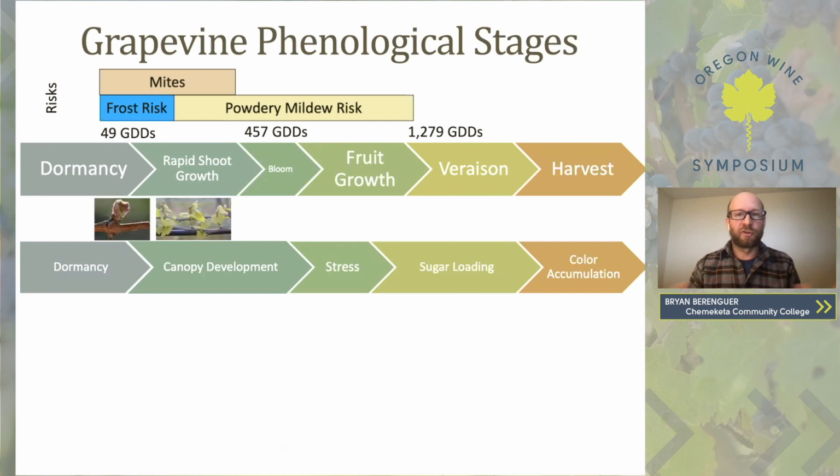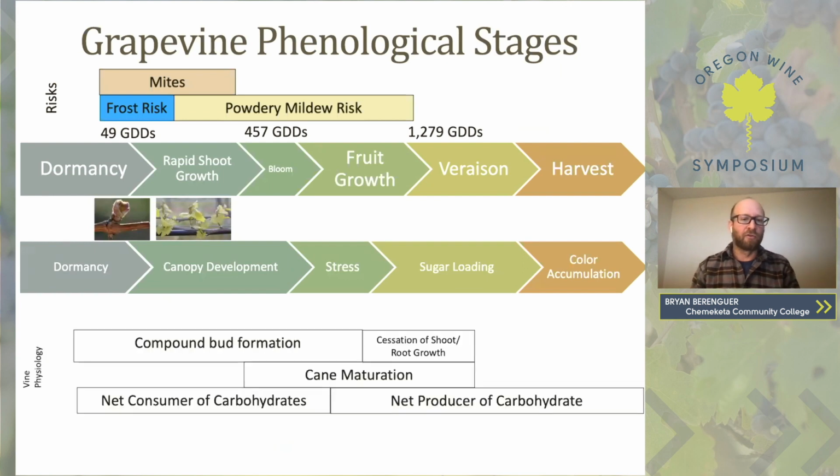And so if we were to take a look here and add that in terms of physiology, you can see we have the compound bud formation actually starting just before dormancy, going through all the way basically till the middle of fruit set, and then we start to have cessation of growth of the shoots and the roots just after fruit set, and stopping around veraison. Cane maturation happening here around bloom and at the base, and then around veraison, and just a little bit after veraison, becoming finally woody throughout.